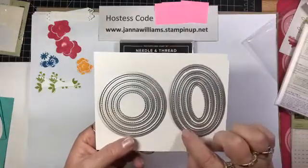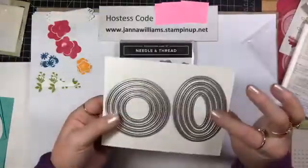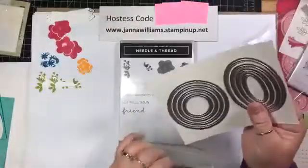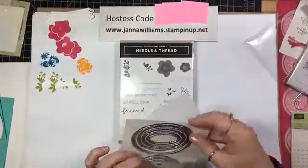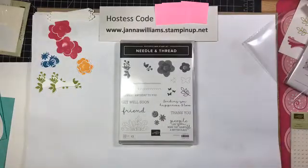So this cuts the shape and puts the stitch lines, and there's those three shapes, squares, circles, and ovals. I love that. And they're called Stitch Shapes Framelits. So I used the largest oval in that.